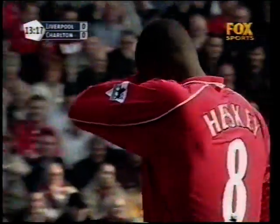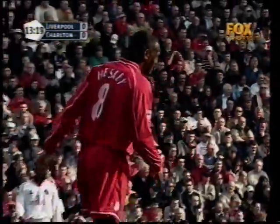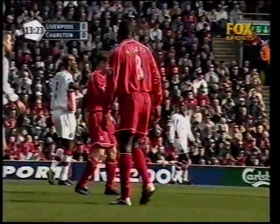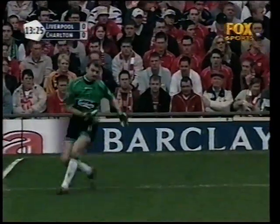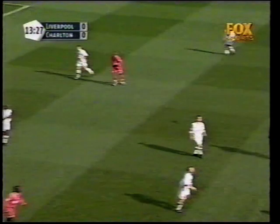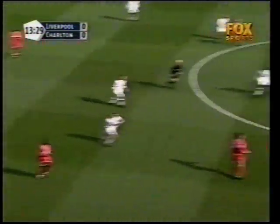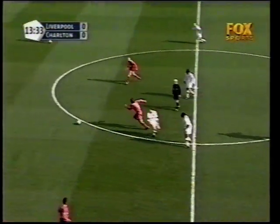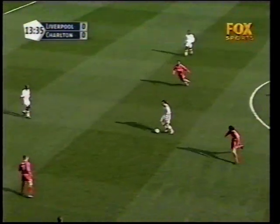Heskey has given one or two anxious looks to the bench and has been noticeably wincing. Don't know if he might have a problem with the ankle. Another update from the wrong end of the Premiership table. Bolton are leading Aston Villa by a goal to nil, and it's a Villa player who scored it. Own goal from Mark Delaney.